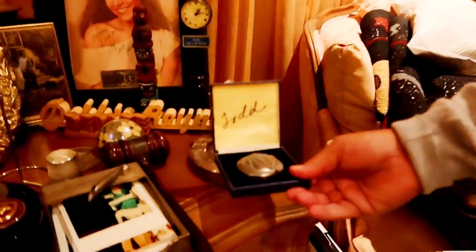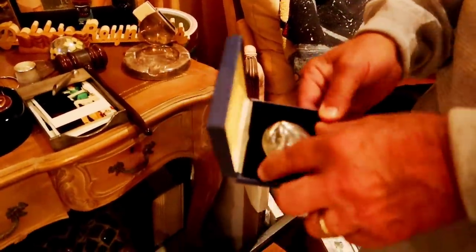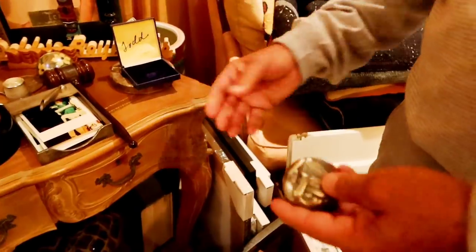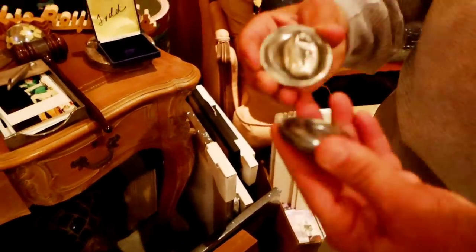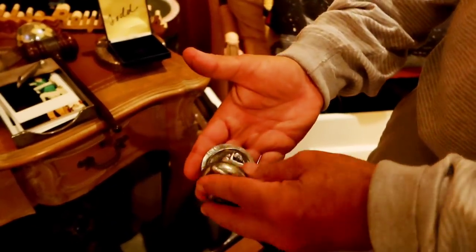And I didn't even see this till she had passed, right? So I opened up the drawer and it was in there. So she obviously wanted me to have this. Now I'm like, okay, why do you want me to have this? What is this exactly? I'm looking at this thing and it's like a baby in some kind of a womb. It must have been some kind of an award.